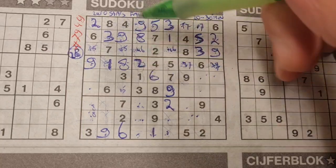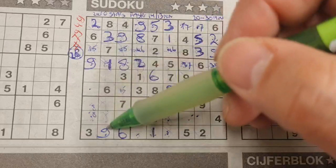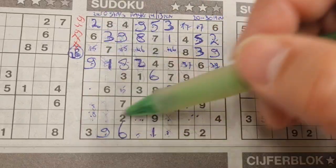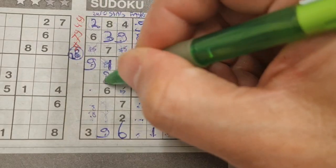Let me see. How about these 3 missing numbers in this second column? Those missing numbers are the 1. Need a 2 here. Yeah. 2 in the first column, 2 in the third column, so the column between. The second column, the only place left with the 2 should be there.